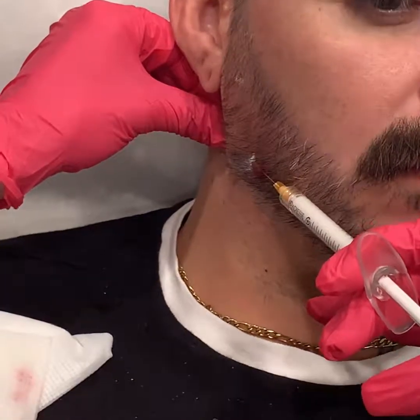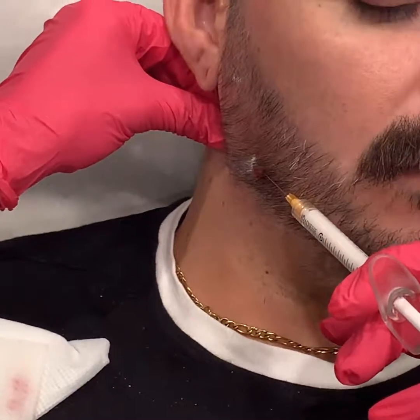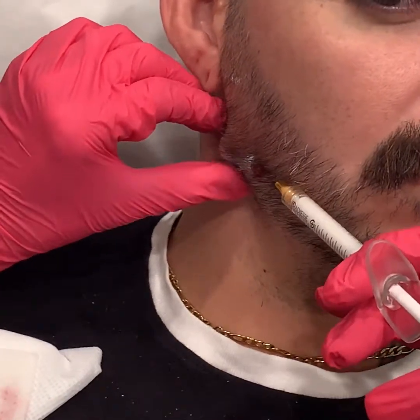Yeah. I think the majority of our patients typically are women, but I love that men are finally realizing that they can make improvements with fillers and aesthetics. There's not so much of a stigma. They're not so embarrassed. They're ready to shout it out on the rooftop.